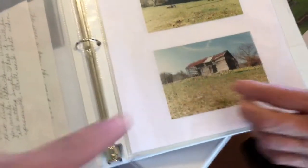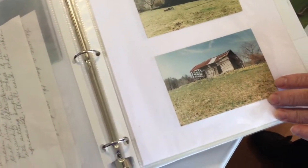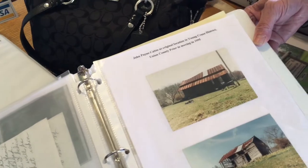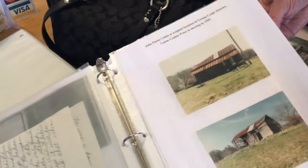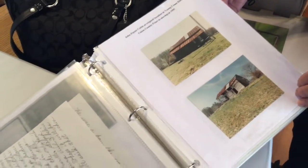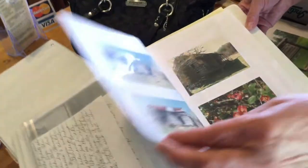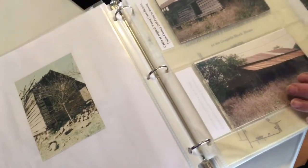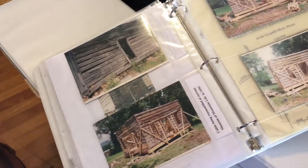Oh, that's the side one? And I told you that door went to... And this had a tin roof, but when it was first built, of course, it was wood shingles on there. They didn't have tin back in 1861. This other book I'm putting together has got them actually taking it down, and then when they moved it here, this is them putting it back together.